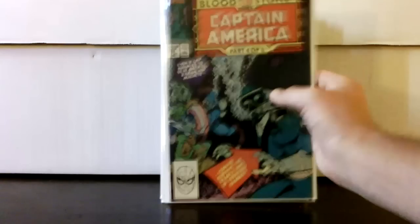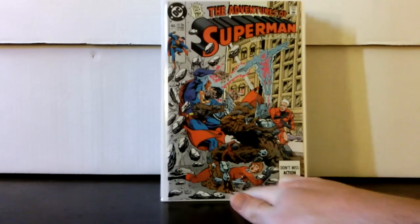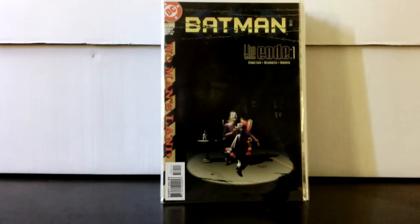Captain America 360. This was actually at the front of the box, one of the boxes I was looking at. I couldn't believe that was there for $1. And then there's Adventures of Superman 466, which is the first full Hank Henshaw cyborg Superman. And he had this one, which I was really surprised to find as well. Batman 570, nice high grade copy for $3.